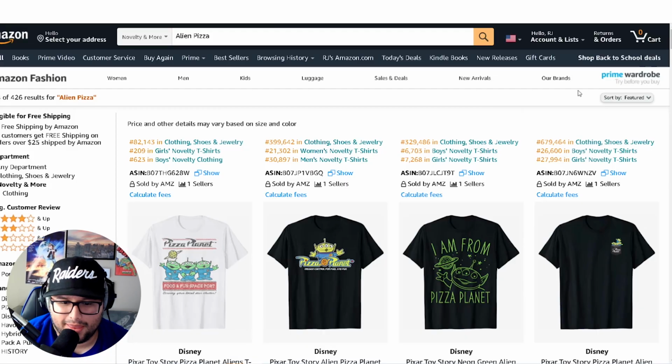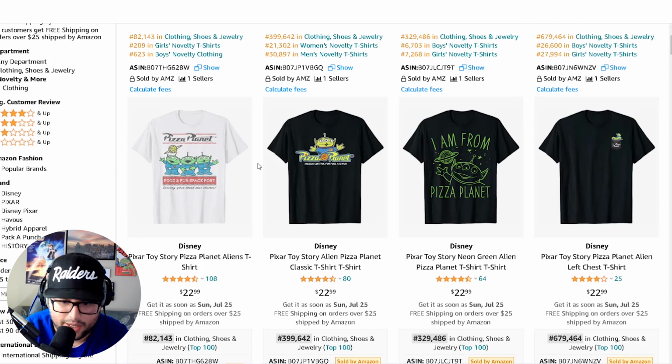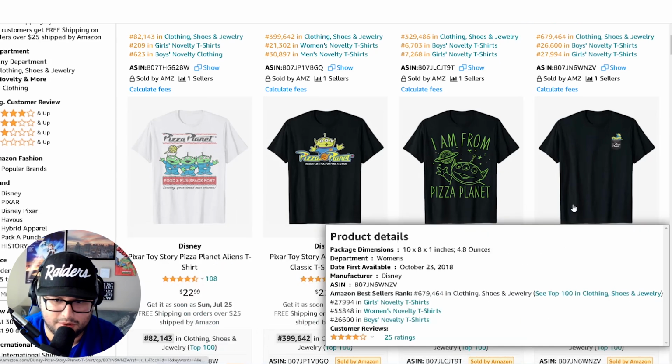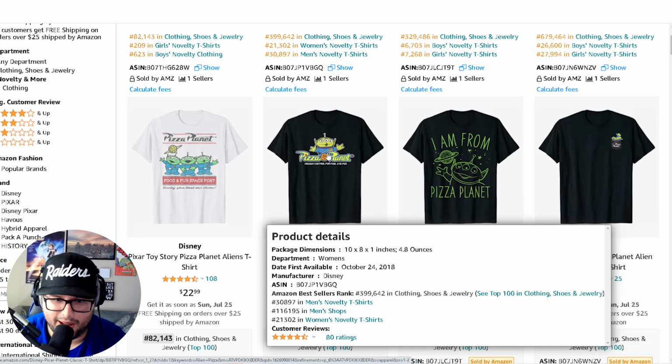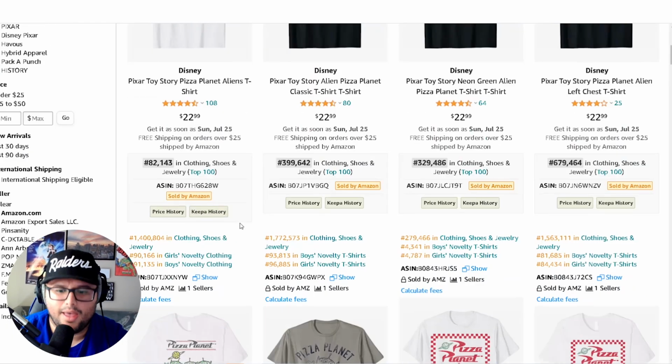All right, so the alien and pizza niche. Now, you want to be very careful with this niche. As you can see, there are some little aliens from Toy Story. So you definitely want to be careful when designing for this niche, because you do not want to be infringing on Disney by any means. That's something I want to point out right away, because I can see where someone can get confused and think, oh, this is a top seller, let me make this three-eyed little alien, and this is a toy from Toy Story. So don't do that, just be aware of that.